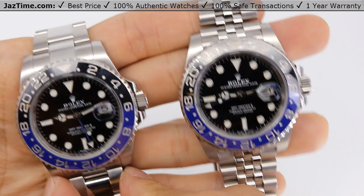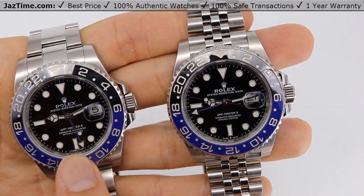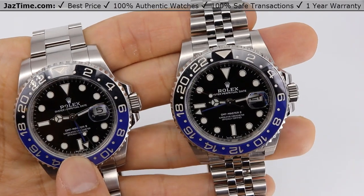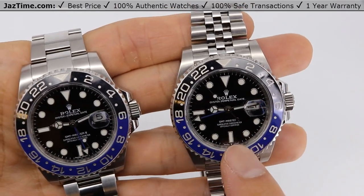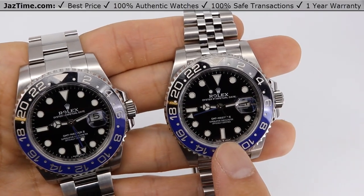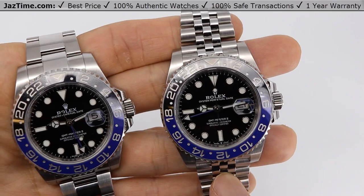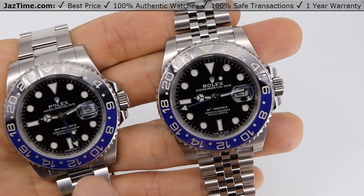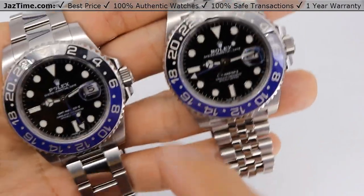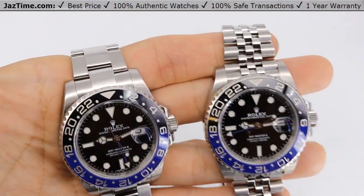Today, I'm going to be comparing the Rolex GMT-Master 2 Batman reference 116710 BLNR versus the Rolex GMT-Master 2 Batgirl on Jubilee reference 126710 BLNR. I'm going to talk to you guys about the bezel, the dial, the case, the movement, bracelet, try it on, and give you my thoughts. So let's dive right in.